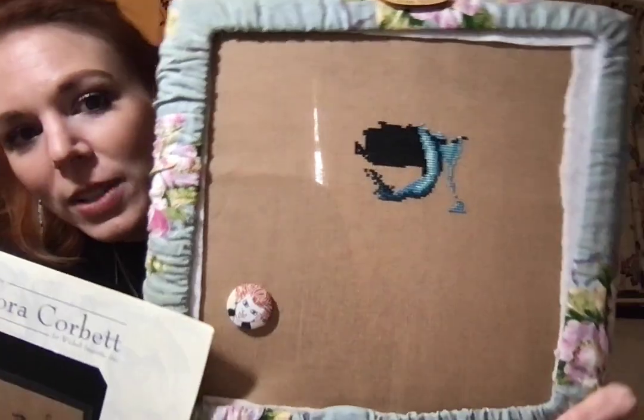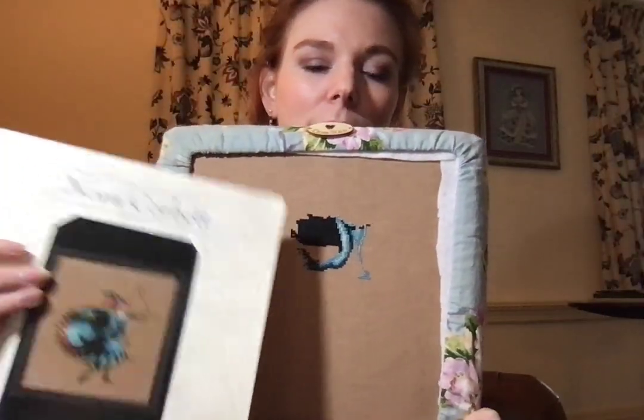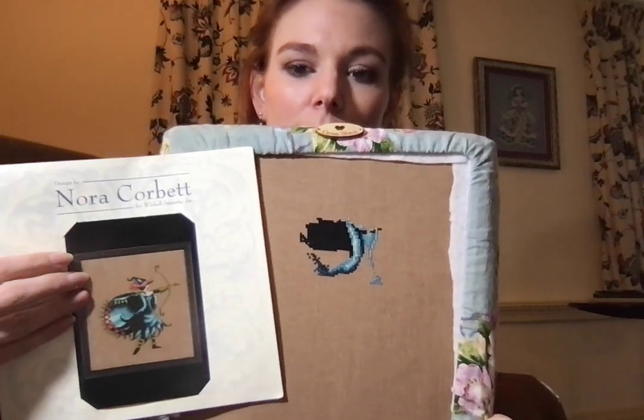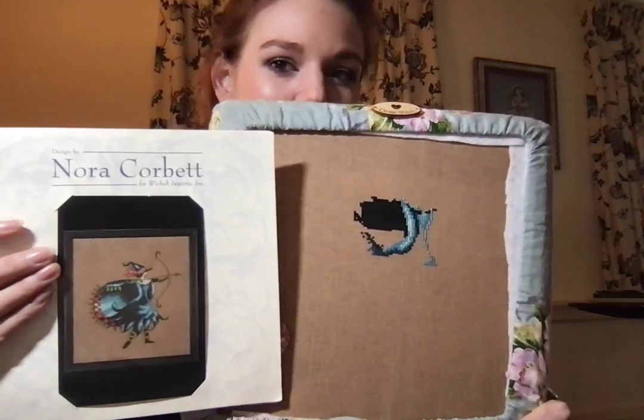And look at that. Look how dense that coverage looks. Like you can't even, it's like black, black. Like the darkest soul of Halloween. And so this will be my bewitching pixie for this year. Probably 2 years, I would guess, to get through those.